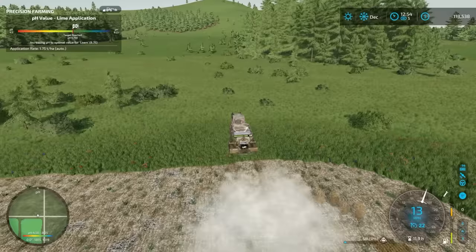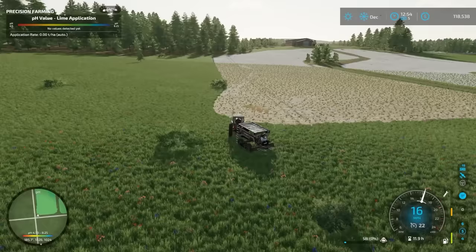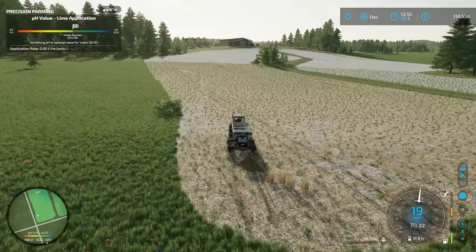Unbelievable. 58 liters to spare? Very nice. All right, let's switch machines. We'll get the stone picking going. And then with the John Deere, we'll hook up to the seeder and fertilizer and start planting some corn.